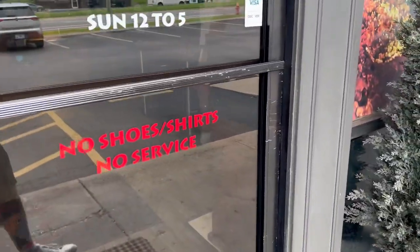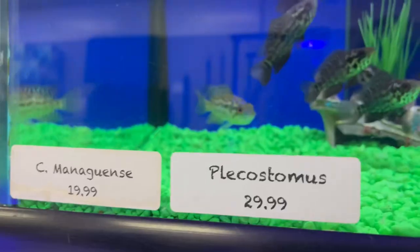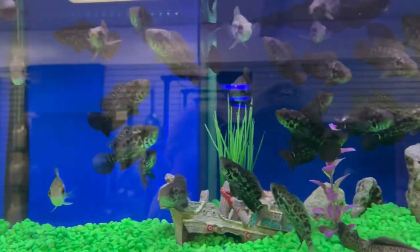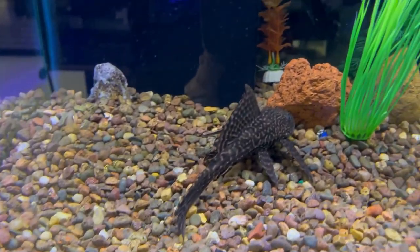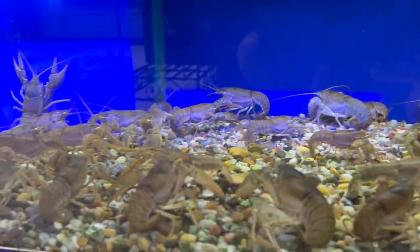All right. Let's go inside. They always seem to have the sea managuense in stock. Probably have a good local breeder. Nice size pleco. Probably brought in by somebody whose tank was just too small.